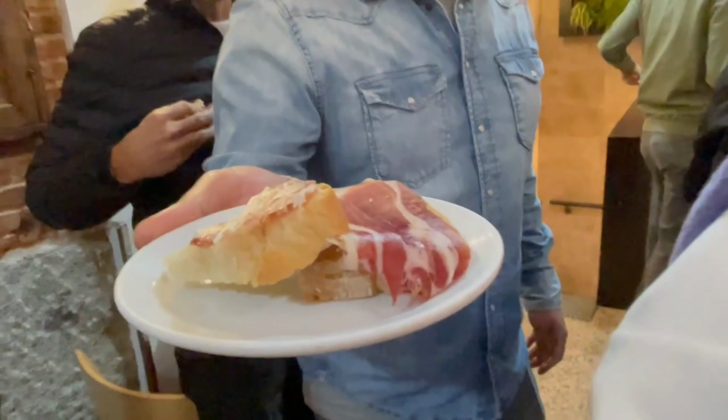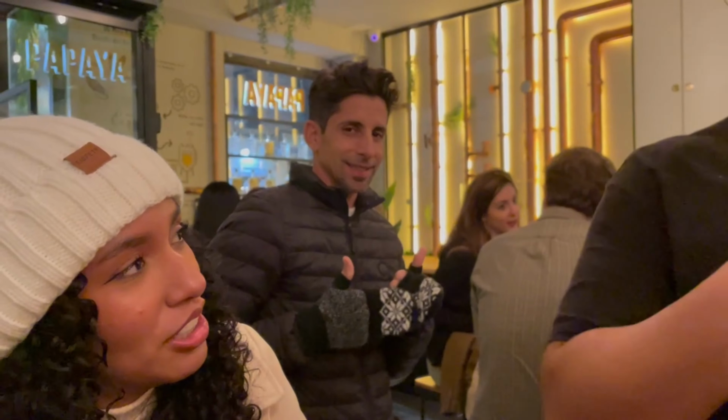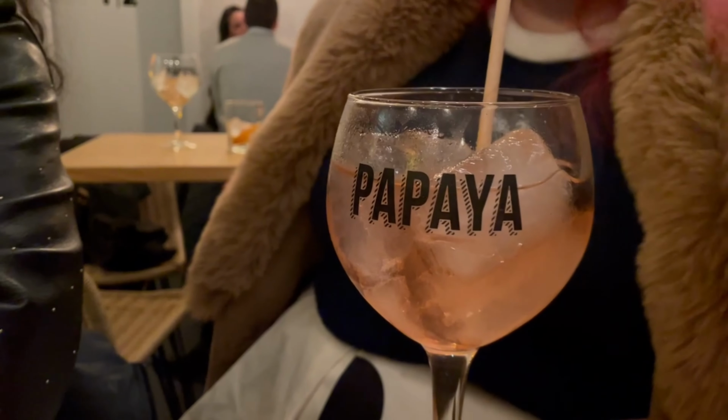Quiero capturar la tapa. Claro. Good time. If it was half as good as this one, I think you'll have a good time. Of course. A lot of nice little bars in Madrid. Is it going to be in this area or a different one? In it.